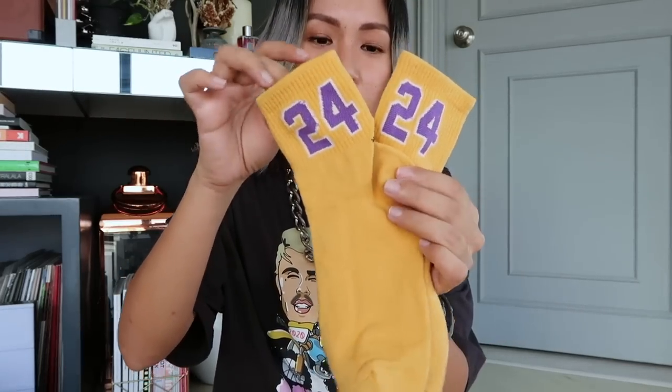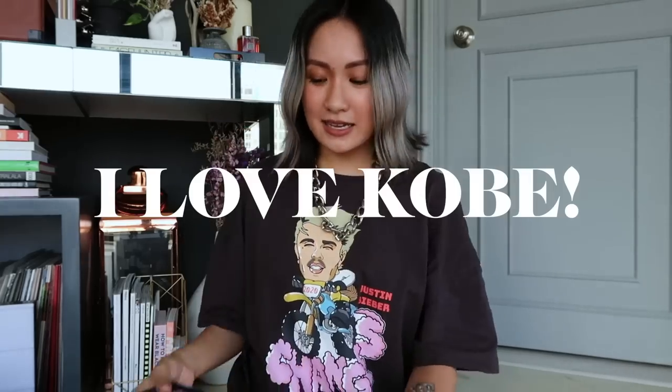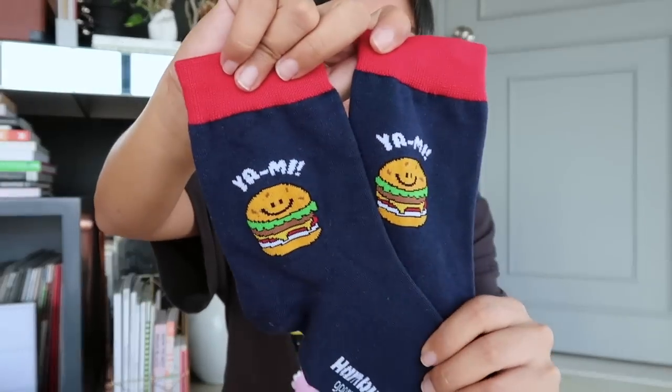Next up, so excited. Some 24 Kobe socks. Sobrang cute niya. I love Kobe, so I got one for Miggy also. And of course, yummy burger socks. So these are from So Soxy PH. I love the name. So witty, so soxy.